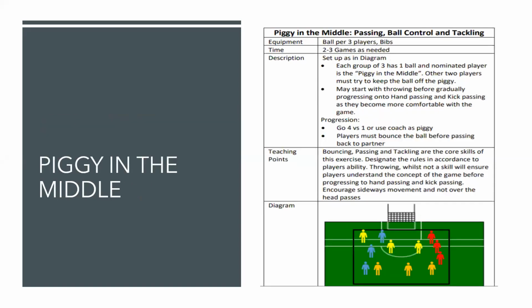Piggy in the middle, the most basic one of them all. You're all aware of the game. Piggy in the middle. Coaches can be the piggies, or get parents off the sideline. It's a great way to get parents involved with these types of games. You go, "Right, parents, we need 10 parents there." If you have 20 kids in the session, we need 10 parents to be the piggies in the middle and leave the kids pass the ball around them. You'd like to think they'll make life easy for the kids, and they'll be letting the kids pass the ball around them.